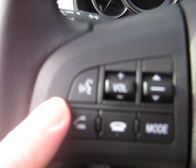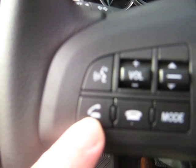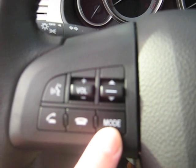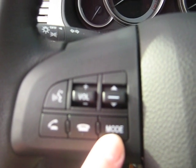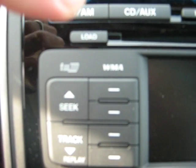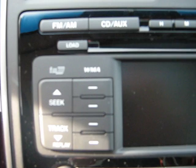Now, inside the car, this little tag here is going to have all of the audio stuff that you're looking for. This also has Bluetooth, which would be your pickup and your hang up button here. The mode is going to get you through AM, FM, CD, auxiliary. I'll bring you right over to the display here. There's your buttons that you'd be pushing on this, whereas on the steering wheel, you just push the mode button and it'll get you through all of them. Now that's a great looking display.